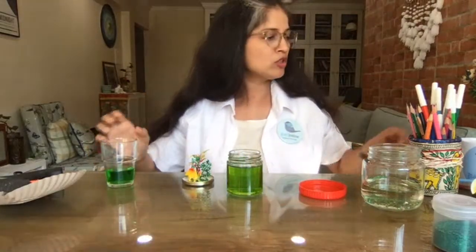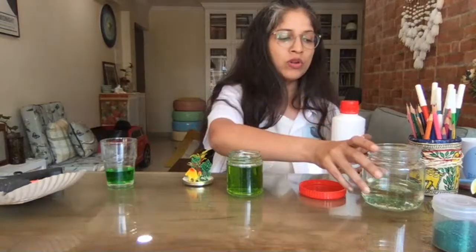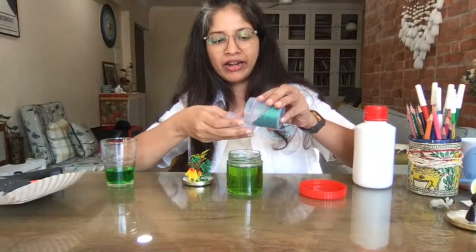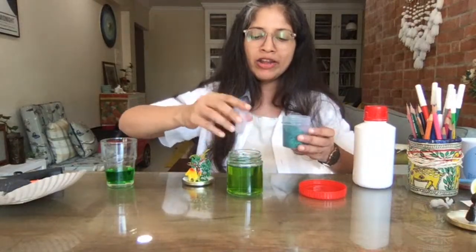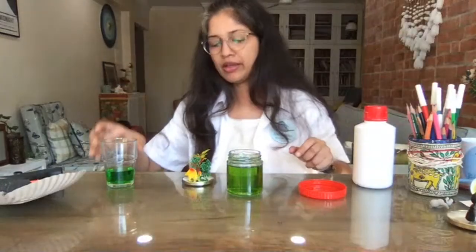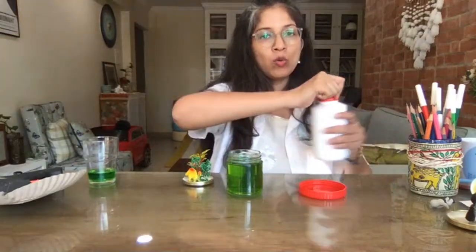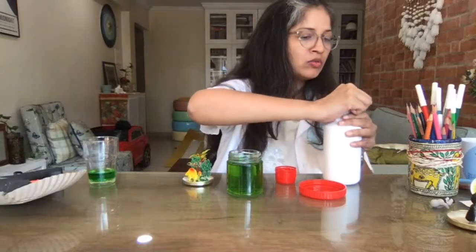I'm going to increase the glycerin because this is again a food color that we have added, and now we are going to add a bit of sparkles also because that went away in the last one. You will see in this process that when you put color in your water, it hides the toy, and it is not as much fun. I personally don't like color in my snow globe. I like it plain.